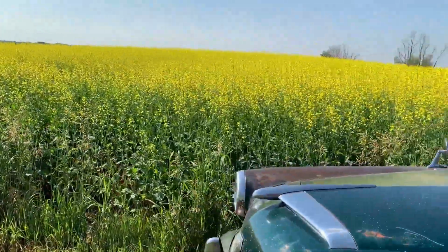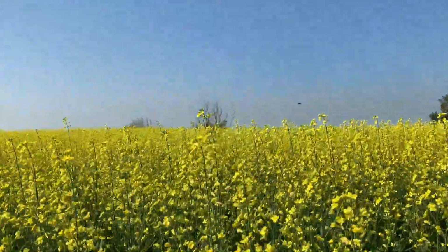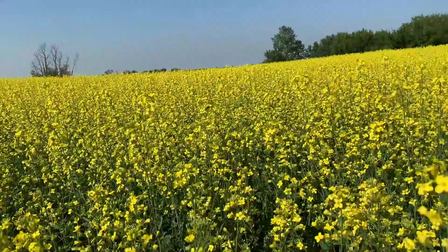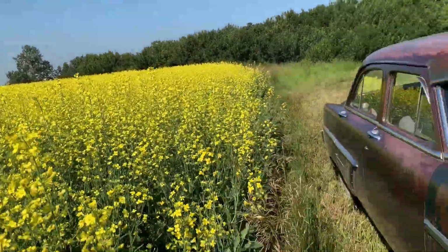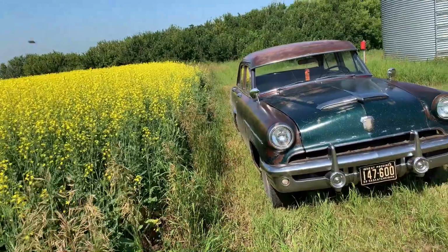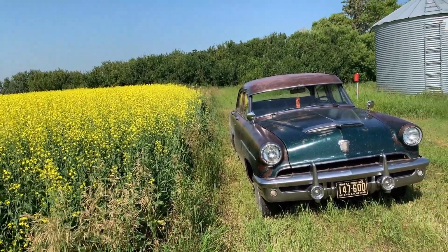So what do we got here? Oh my goodness, has this stuff ever stretched out? We're looking at chest high. I don't know if the Mac John is going to handle swathing this tall crop this year or not, but I guess we'll see in about a month. Anyway, time for a few still shots.